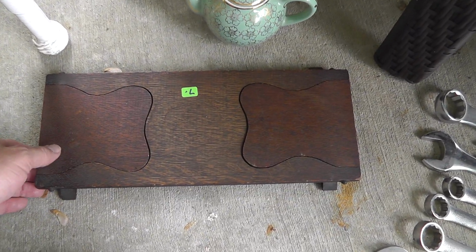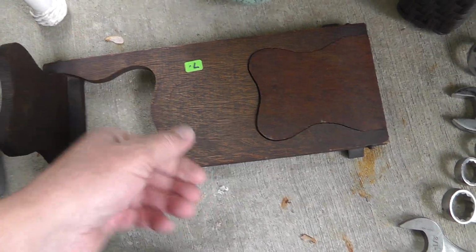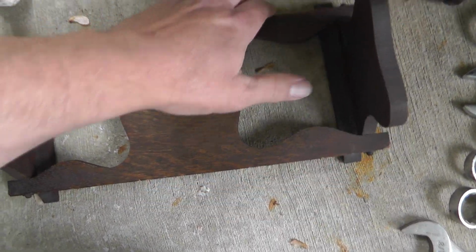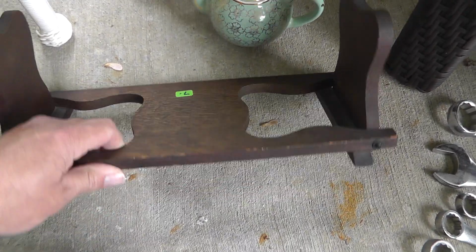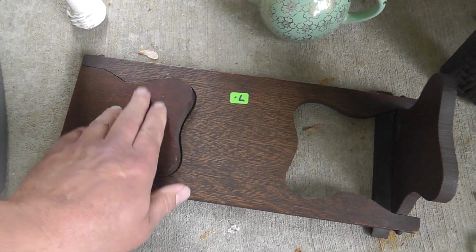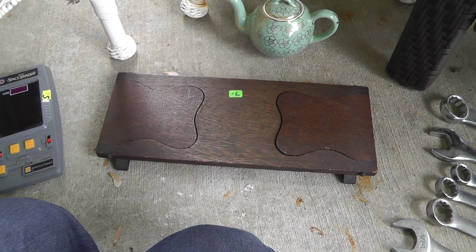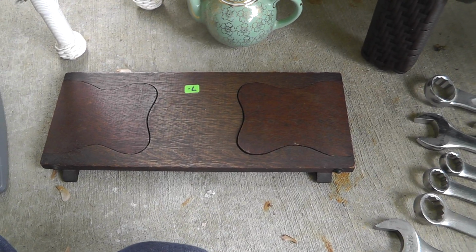Love the, looks like Mission Oak. Reminds me of Mission Oak furniture. The oxidation on the wood, it's definitely been around a while. Love the way it's constructed. Paid $7 on that. Probably call it Mission Oak or maybe Arts and Crafts, but cool piece.